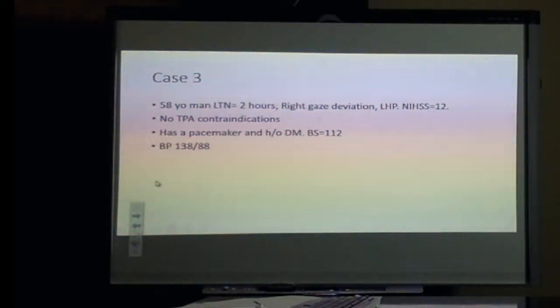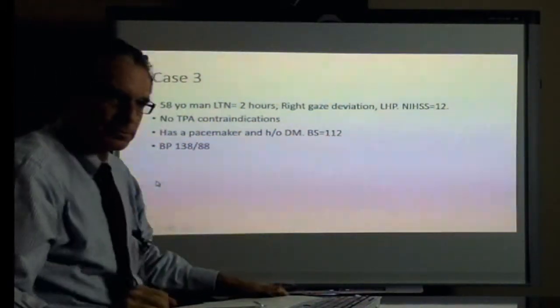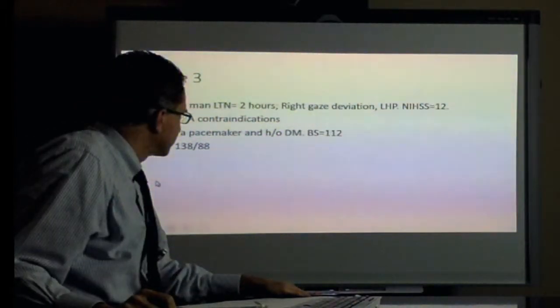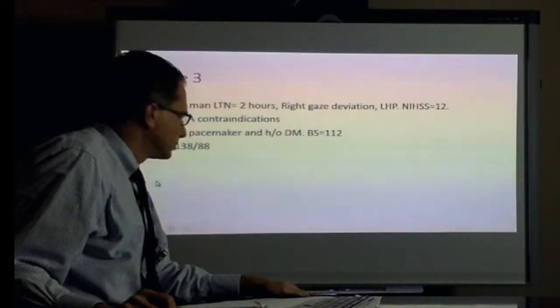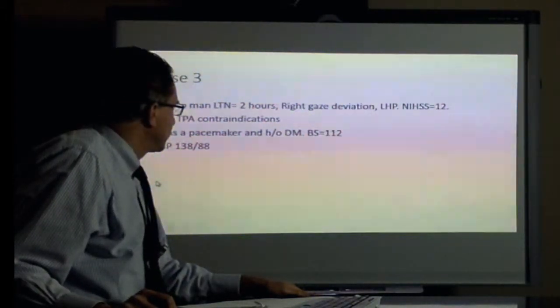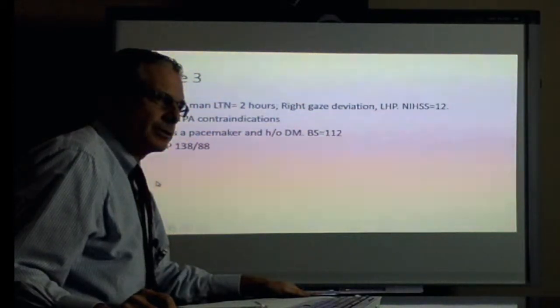Alright, so NIH is 12, which is 2, less than 50, 0, diabetes 3, so he's 3. This is THRIVE score. Where's the lesion? He's got a right gaze deviation, left hemiparesis, so it's right middle cerebral artery. Yeah, but it's like proximal, distal M1. Well, how are you going to? Yeah.